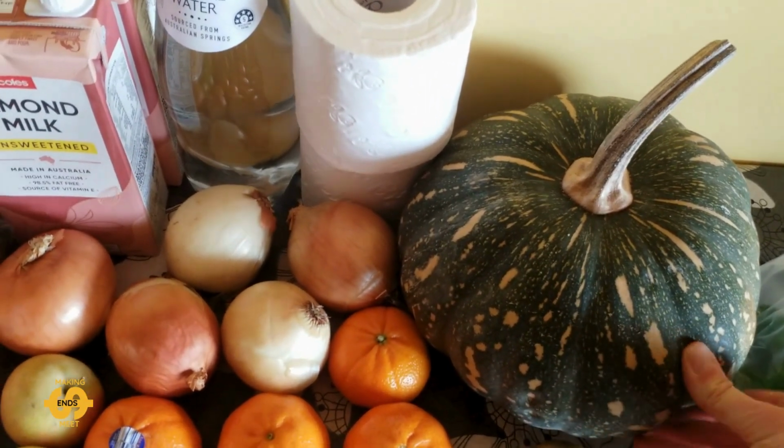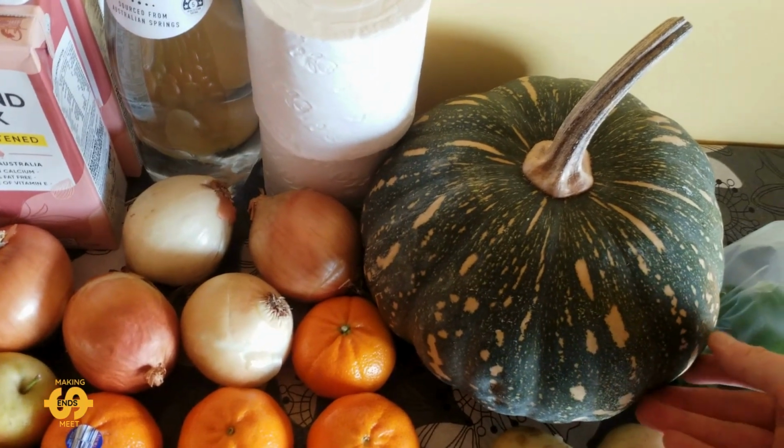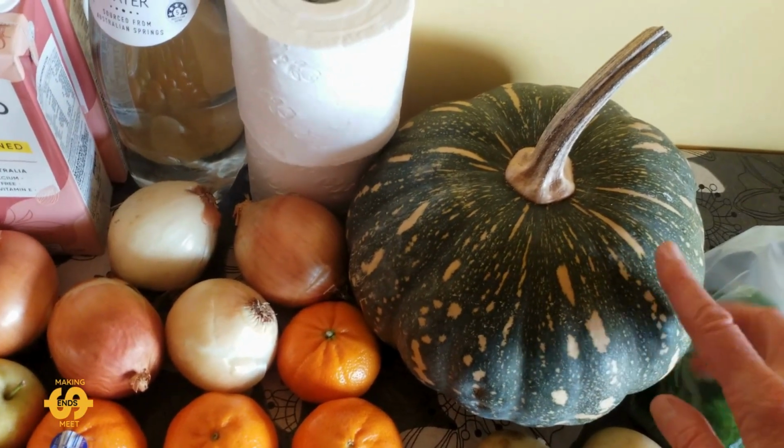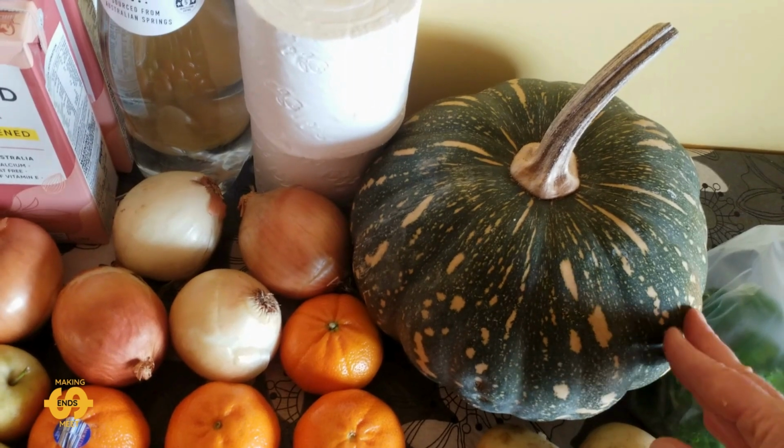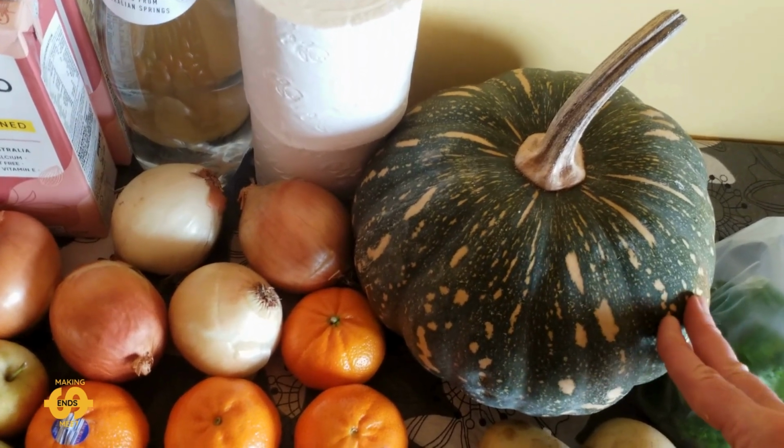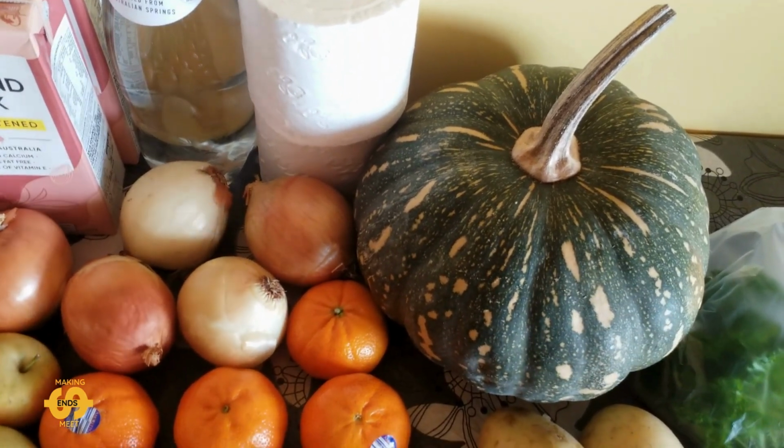But not that I'm complaining. I actually really love pumpkin. So much you can do with it. And these ones, when they're whole, when you haven't cut them, they store really well and they keep for weeks and weeks, sometimes even up to a few months if you're lucky. So that was great to get.